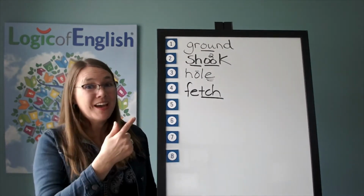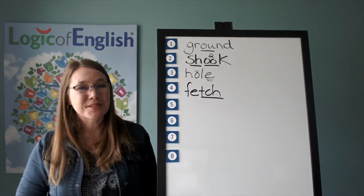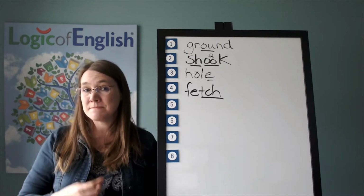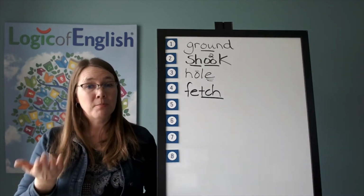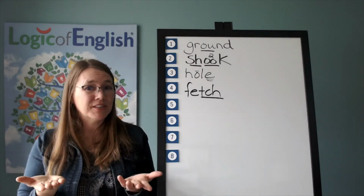The next word is backyard. The dog played fetch in the backyard. Go ahead and say backyard. How many syllables in backyard? 2. We will say to spell backyard. What will we say to spell? Backyard. Let's sound it out.